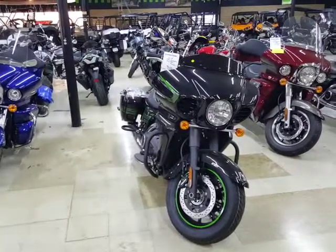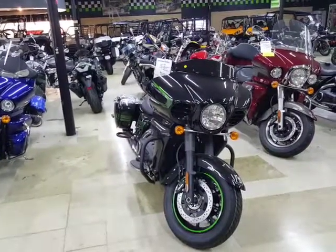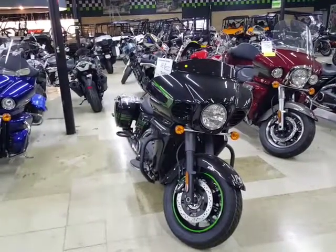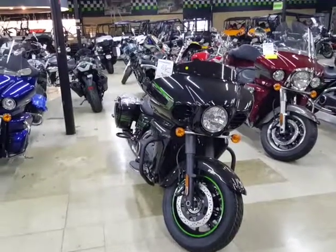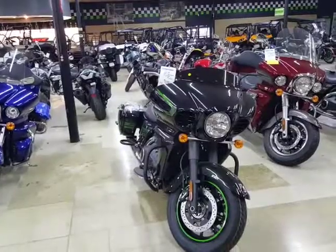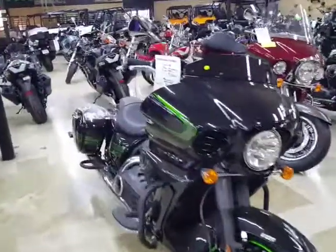In our last video we were talking about a leftover ATV that we had, and I wanted to bring to you a couple of Kawasaki dressers that I've got here that are left over from 2018. The first one is a Vaquero 1700. This is a beautiful machine. Let me give you a walk around on this.